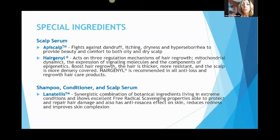And the hair genol, again, acts on three regulation mechanisms of hair growth and mitochondrial dynamics. I mean, we're all about the mitochondria, right? The expression of signaling molecules and components of epigenetics. You're going to boost your hair regrowth. Now, again, we can't claim to grow hair necessarily; it's about keeping the hair you have and then reviving those hair follicles that have not produced as correctly. So again, it's going to help significantly in hair growth, thicker hair, new hair, and opening up those areas that have not been producing hair as well. And again, it's recommended for all anti-loss and regrowth hair care products.